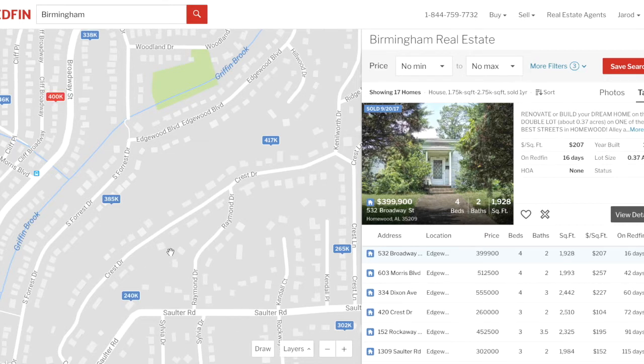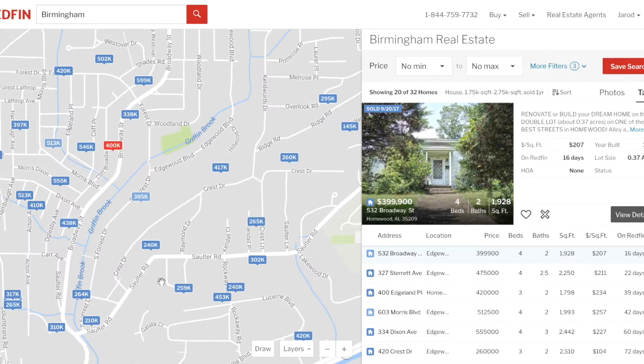The first thing I want to do is look at my map and make sure that the comps I have are a good reflection of the neighborhood. So you can see Crest Road is running right through here. We've got this main road here, Salter, and another main road up here, Broadway. So here's what I think I'm going to do.